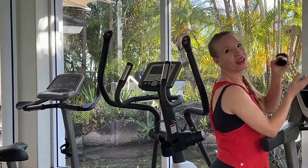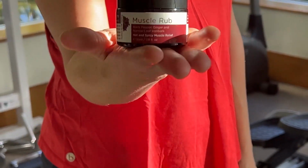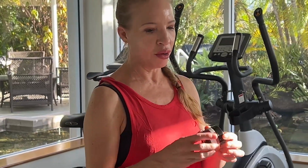So a really good back muscle rub, or I mean, you can use this on any sore muscle basically. So this is called Muscle Rub from Rare Earth Oils. I mean, if you're familiar with Tiger Balm, this is similar to how this works. So it causes a heating sensation wherever you put it on your body, and that improves circulation to the area. And just by improving circulation to the area or bringing a better blood flow to the area, you're reducing inflammation, because more blood to the area brings more white blood cells in, it brings more oxygen in, it brings more nutrients in, so the healing is just really good.